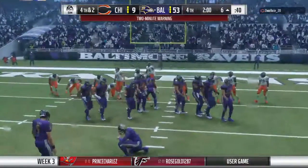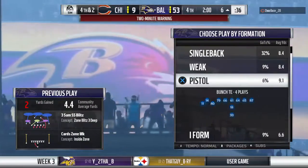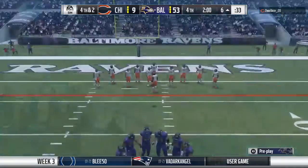Here's Justin Tucker now for the Raven field goal try. This is an easy one, 23-yarder. Time for a break. We'll come back and wrap up garbage time after this.